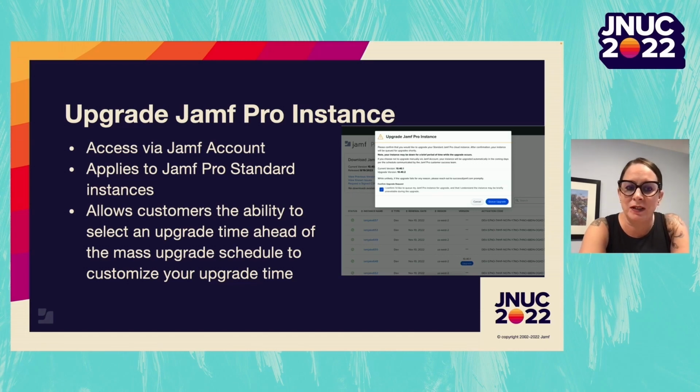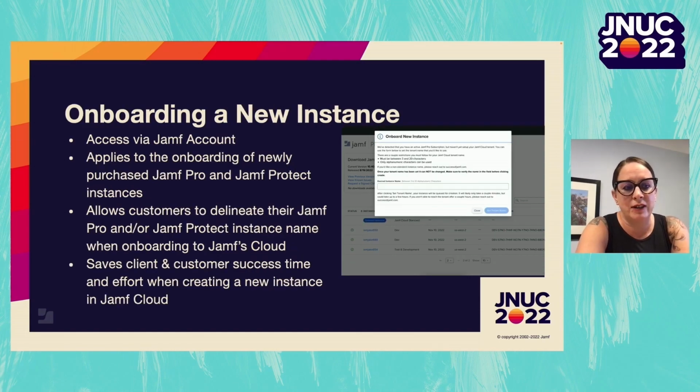Before wrapping up, I also wanted to call out the Jamf Pro Cloud-related enhancements that were recently released. These both can be accessed via Jamf account, and the first is related to upgrading your Jamf Pro instance within the cloud. Traditionally, you may have seen notices that your Jamf Pro Cloud instance would be upgraded on a defined date. We're now allowing customers the ability to select an upgrade time ahead of the mass upgrade schedule to customize your upgrade time. And this is different from the premium feature that allows you to defer your upgrade to a later time.